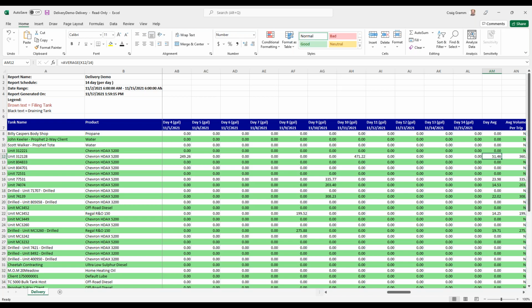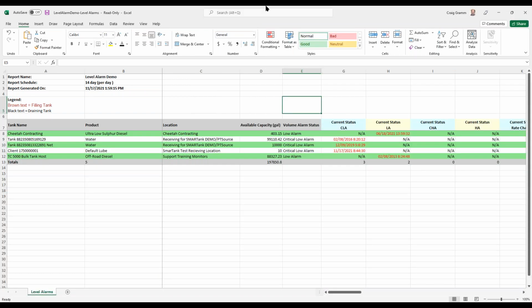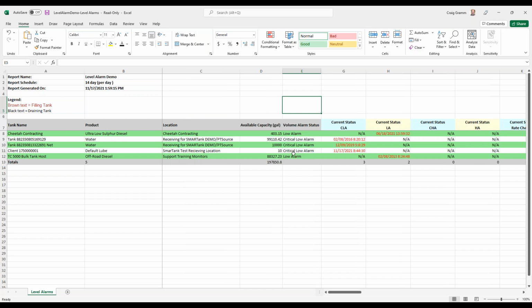One of the other reports that you can do is called our level alarm report. And what it does is it provides you all the tanks that are in your alarm status. So is it in critical low alarm status? Is it in low alarm status? Those types of things. As you look at this report, it will provide you, again, your tank name, your product name, your location, capacity, and your volume alarm status. And it will now tell you which tanks are in my low alarm or my critical low alarm status, and it'll give you the date of those calls.